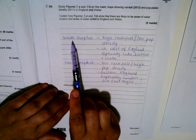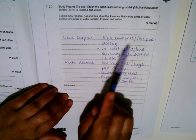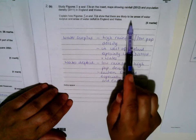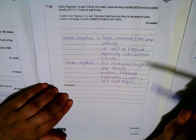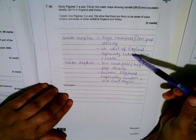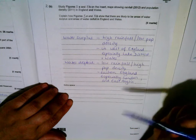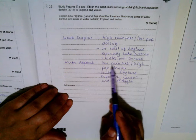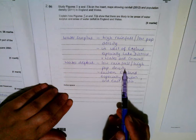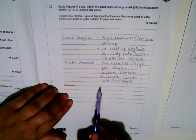So, this was the sort of information that we were looking for. For a water surplus, you had high rainfall and low population densities. And because they were asking you for areas of water surplus and deficit, you need to actually talk about specific parts of the country. So the west of England, especially the Lake District, Wales, and you might add in Cornwall. And that the water deficit was the opposite, low rainfall, high population density, and then you need to say where this would be found. East England, especially London and East Anglia.